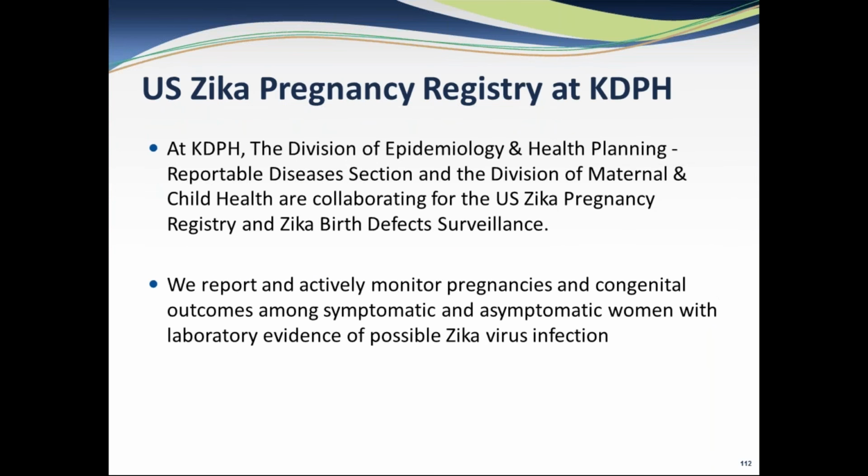At KDPH, the Division of Epi and Health Planning is working with the Division of Maternal and Child Health to collaborate on the Zika pregnancy registry and Zika birth defect surveillance. We report and actively monitor pregnancies and congenital outcomes among symptomatic and asymptomatic women with evidence of Zika. So that's not something you all will have any responsibility for, but I wanted to make sure you all knew about it, that that's something that we're doing in the Division of Epi and in Maternal and Child Health.